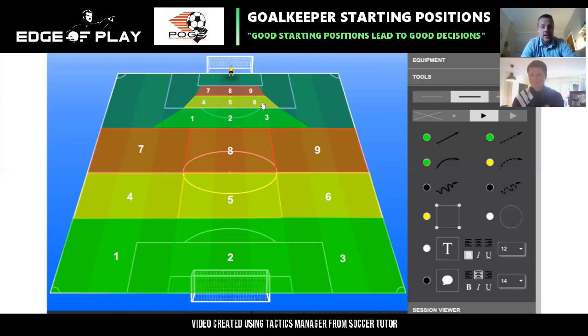But the reason I say risk and reward is that if Sullivan's in a good starting position here in your 6 or your 3, he's probably going to be cutting out nine passes that are going through by a good starting position. And there's one that might be the risk that goes over his head. But I'd rather him be in that position and do a load of good work than just sit back on his goal line and allow the strikers to get chance after chance.